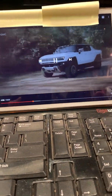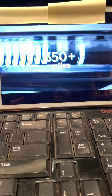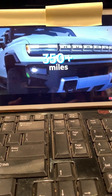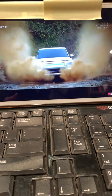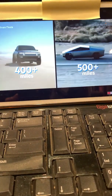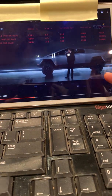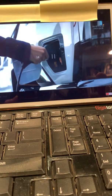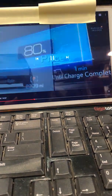Range is one of the most important metrics of any EV. GMC estimated the Hummer EV will do 350 plus miles on a full charge. That's on the high end for an EV, but it actually fares on the lower end compared to other electric trucks. The R1T, the Ford-backed electric truck, and Cybertruck boast 400 and 500 miles respectively, though both offer smaller battery packs that produce about half that. The Hummer EV will be the first car compatible with 350 kilowatt public chargers, which will allow it to charge 100 miles in 10 minutes.